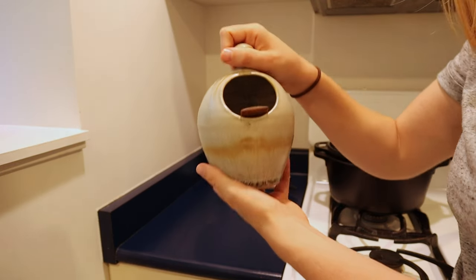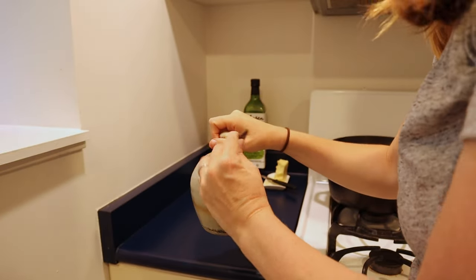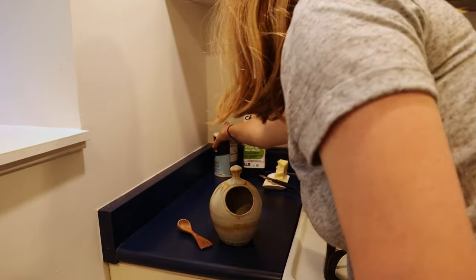This little guy has been on a journey. Brought him all the way from New Zealand. Carried him on our backs. But totally worth it.